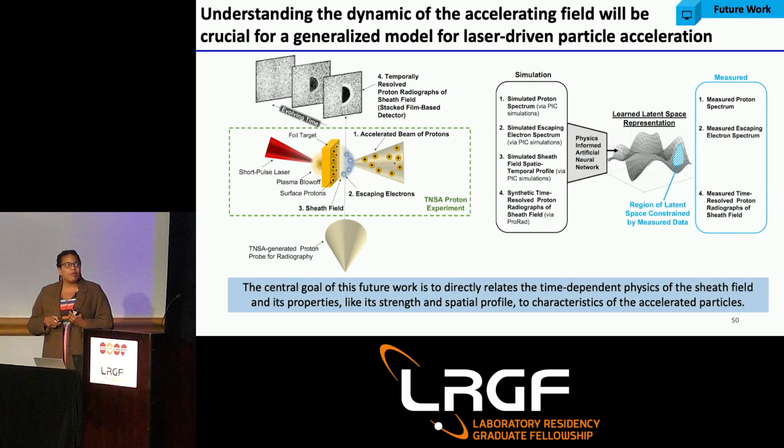Using this data and simulation, we're using machine learning to compress all of that information and come up with a generalized model that relates characteristics of your sheath field, so the strength and the profile and the temporal dynamics of it, to the characteristics of our protons, in particular the maximum proton energy. So that's what is keeping me busy these days. I'm sorry that I wasn't able to go into more detail, but please talk to me if you have any questions or suggestions or just want to chat about it.